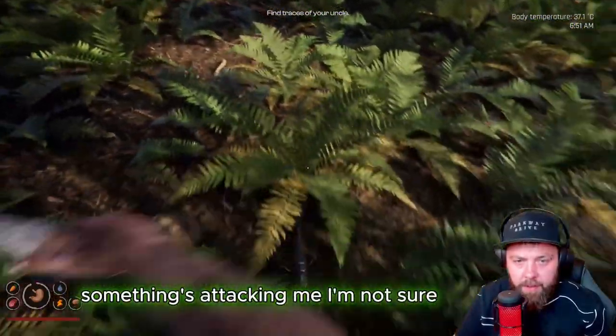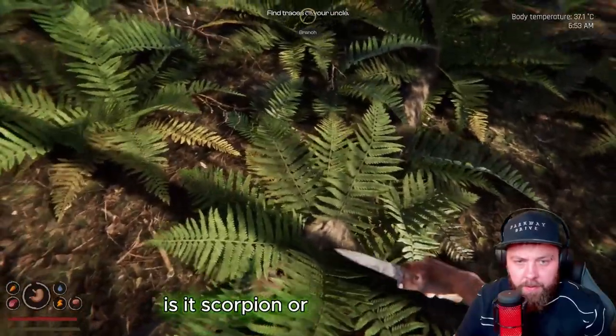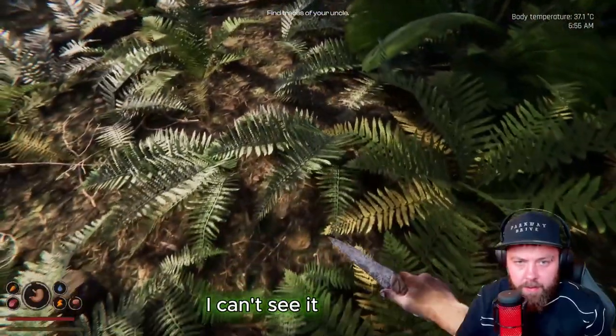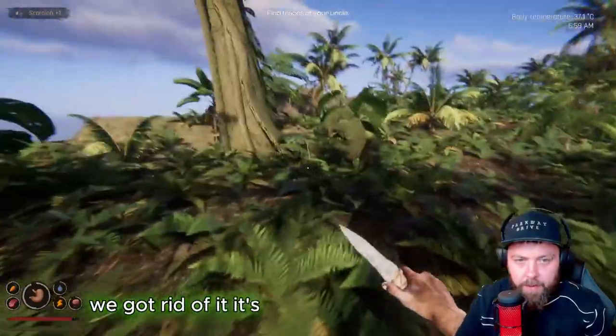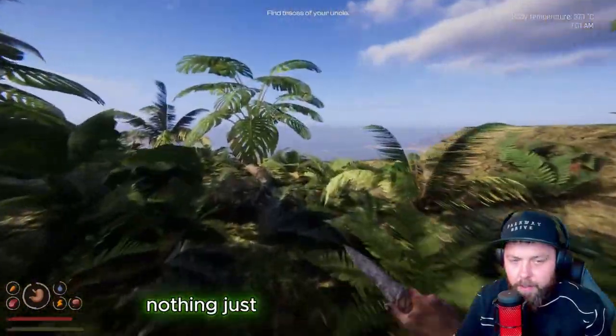Something's attacking me. I'm not sure what it is. Is it a scorpion or something? I can't see it. Yeah, it is a scorpion. I don't want to get poisoned. We got rid of it. It's okay. What's this in here? Nothing, just part of the foliage.